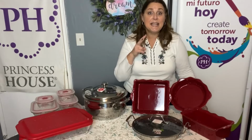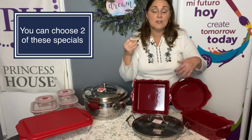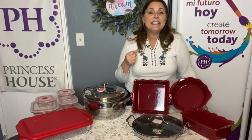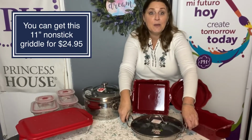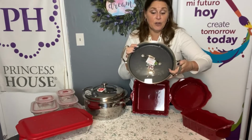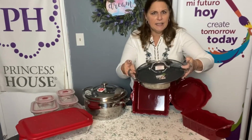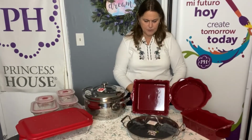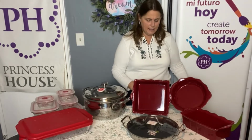So you're allowed to take two of those three offers. The red set offer number one, the glasses offer number two, the extra 150 offer number three. In addition to that, there's a hostess special every month, and this is the hostess special. This is an 11-inch nonstick griddle, and this is valued at $159.95, and you can get it for just, let me make sure I know the price of that one. I might not know it. I think it's $29.95, all right?